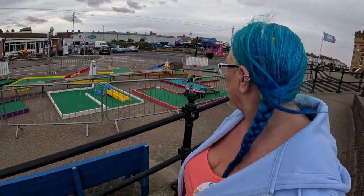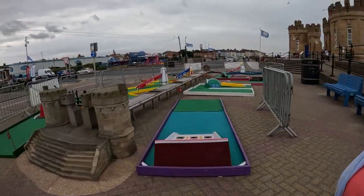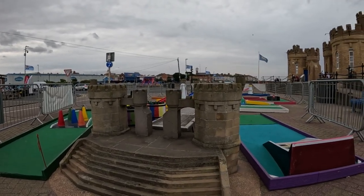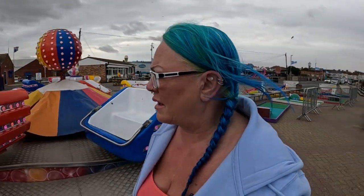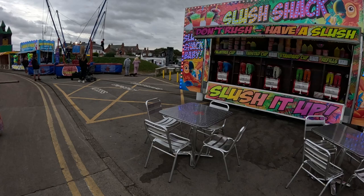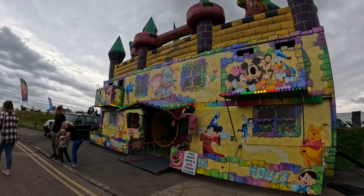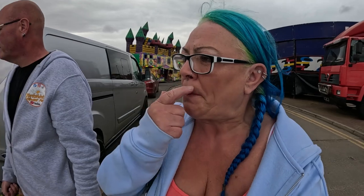So we've got Crazy Golf. And it's got the miniature statue of the two castle towers. So we'll just show you a quick walk around here because there's music playing. A couple of food stalls. Looks like it's token rides, because it says yellow tokens and blue tokens, red tokens. So that were a quick run through the fair, and we just come up.